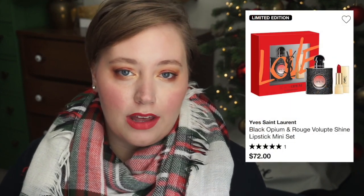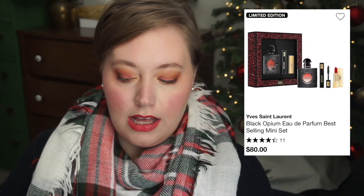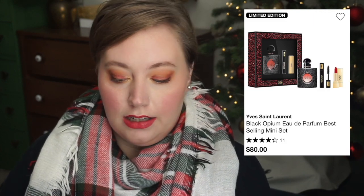So Sephora offers several Black Opium gift sets. One of them is $72 and it comes with a full bottle and a lipstick. There's another one for $80 that also comes with a full bottle, a lipstick, and a mascara. And there's the full bottle and a travel spray, all varying prices. But if you know someone who's a big fan of Black Opium, I think any one of those would be a good option.